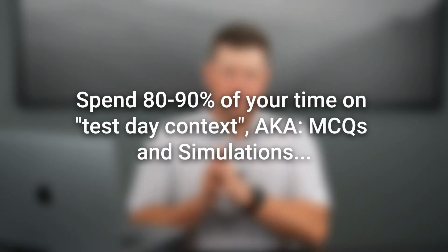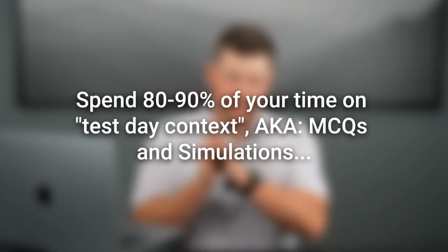Okay, moving on to step 5. That is, spend 80 to 90% of your time on test day context. So everything that we've already talked about, steps 1, 2, 3, and 4, all revolves around working on practice questions and simulations. So many CPA candidates don't realize this, but when you start with the video lecture and then the chapter, whether you read the whole chapter or think that you're highlighting the key parts of each chapter, you're spending 80 to 90% of your time on what I call textbook context.